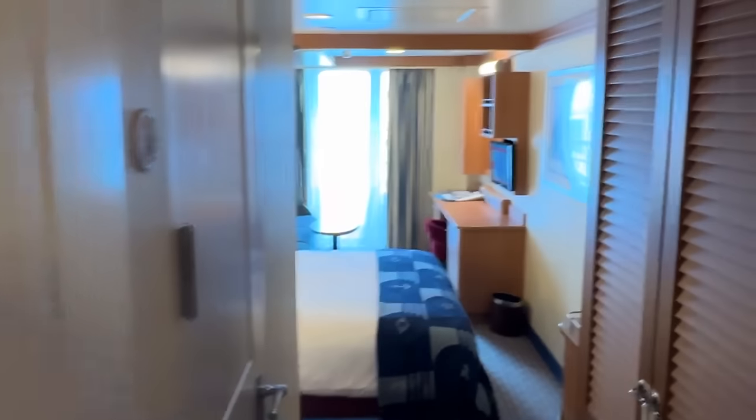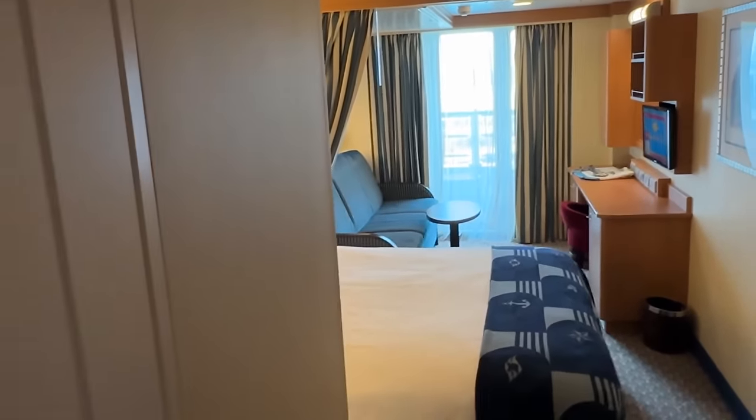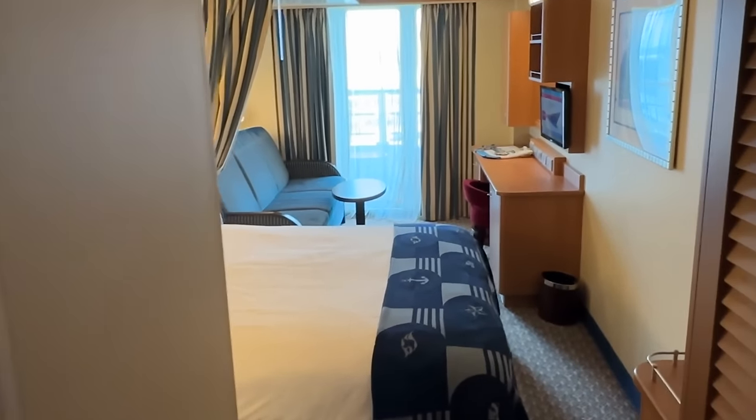Show you what a room is like, guys, so you get an idea. Now, when you go on a cruise ship, the rooms are much smaller. It's not like a normal hotel room, but Disney's are pretty big. So this is what you can see here.